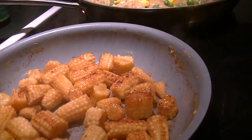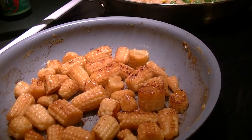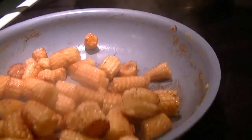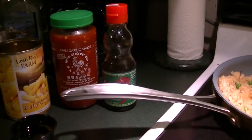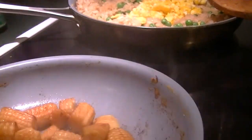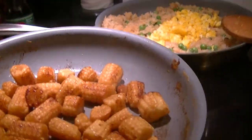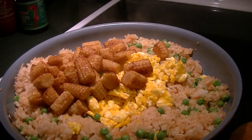And when it's just about coloring where I want, I'm going to add it to the rice and turn the heat down, mix everything together, and add the scallions to it. Almost ready. Doesn't take very long. I have a dash of the chili garlic sauce and literally a tiny little splash of sesame. I'm going to taste it and see if I need, I think that's enough. See if I need any more soy. So let me just mix that up and I'll show you what it looks like in a sec.